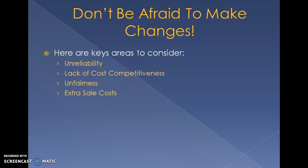3. Unfairness. Some suppliers will let you visit their plants, talk to their workers, quiz their managers, obtain and interview references, and even examine their financial statements. These are the kinds of suppliers you should seek out. The more you know about your suppliers, the better you can evaluate whether you should continue to do business with them.